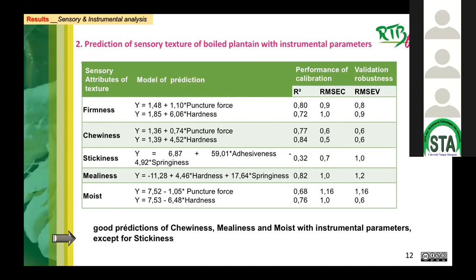Yeah. We have tested some prediction only with fruit at mid-ripe, and we have found similar prediction of firmness, stickiness, by puncture force and hardness, only for fruit at mid-ripe stage. Is it okay with this answer?